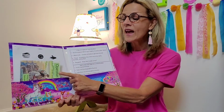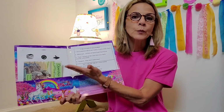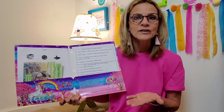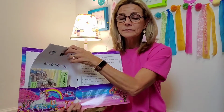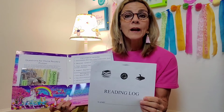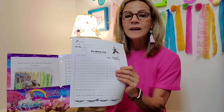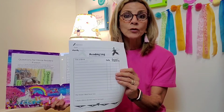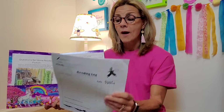On this side, you can see that your child will have a book. Now, each book is tailored to your child's reading level. So every child in the class may have a different book that they're bringing home according to where they're reading. You will also have a reading log. And this reading log is just so you can keep track of the books that your child is reading, and I can too. You're going to put the name of the book, the date, and your signature. That way I know your child is reading and when they're reading and that you're partnering up with them.